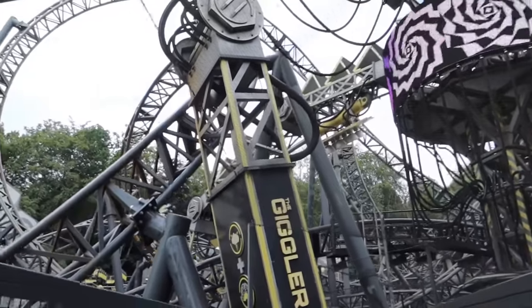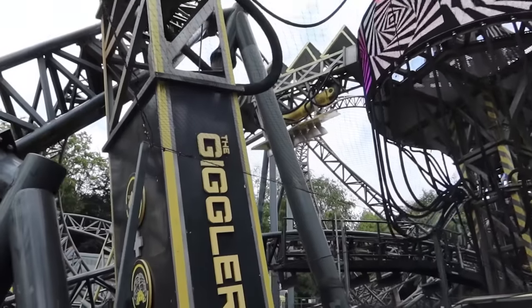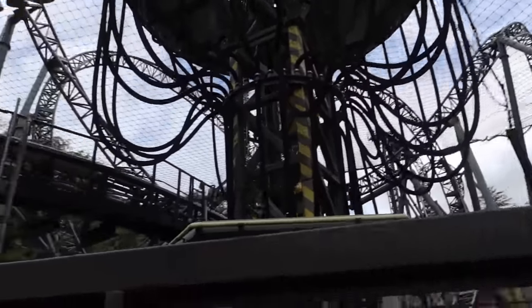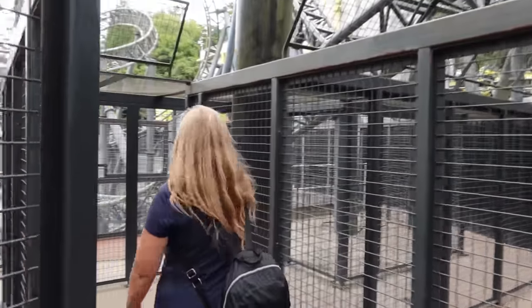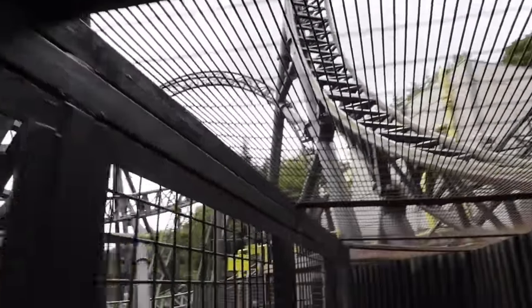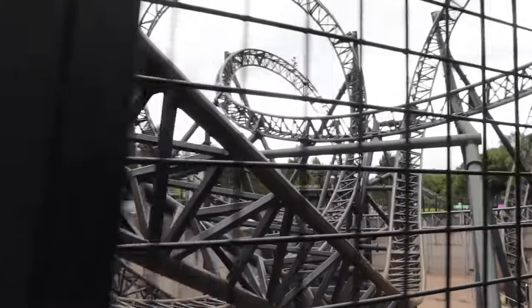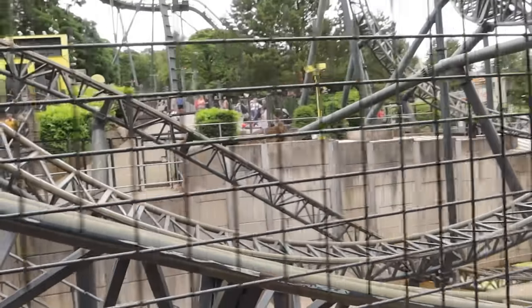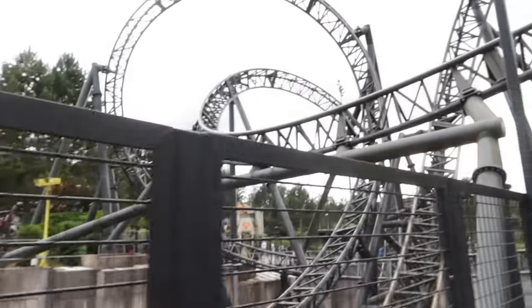And of course, it is 10 years of the Smiler this year. The ride opened in 2013. I can't believe it. 10 years. Where's it gone, Charlotte? The ride where we met during its construction. Oh, it's always special for us because of that. You also get some really good views of the coaster from in the queue line, especially down here making your way to single rider. Love this angle. Let's give it a go.